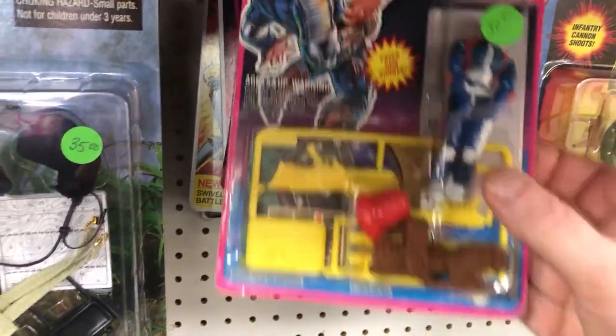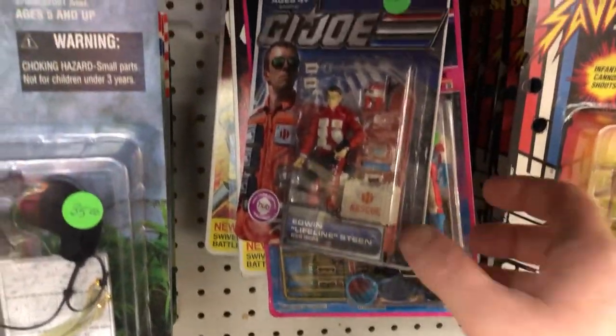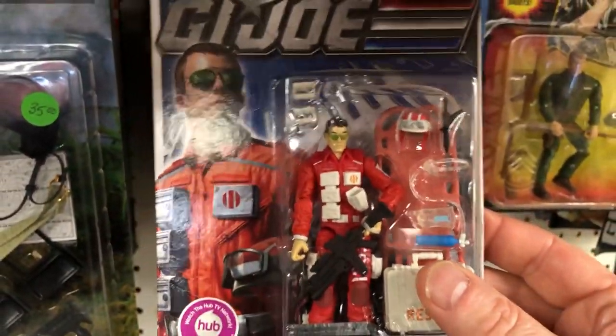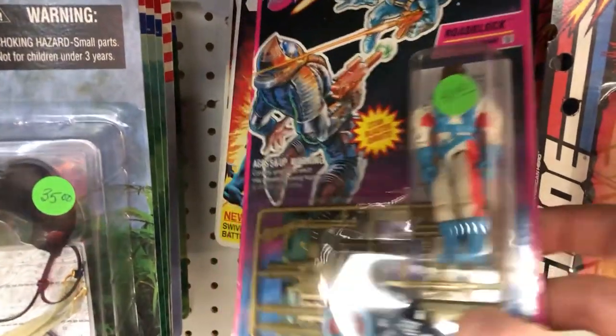They had all this, what was it, Star Brigade stuff, I think. Yeah. Space is the place. And then mixed in, you'd find one of these newer ones. What's this? Lifeline, yeah. So they just ran the gamut. It was really an organized treasure hunt.